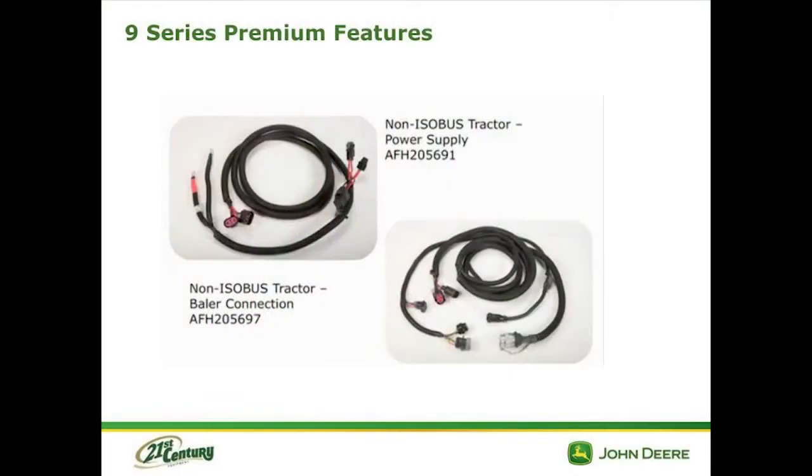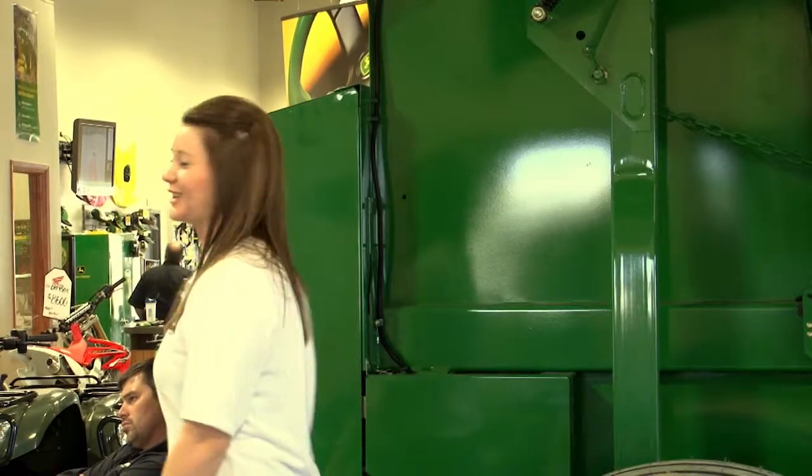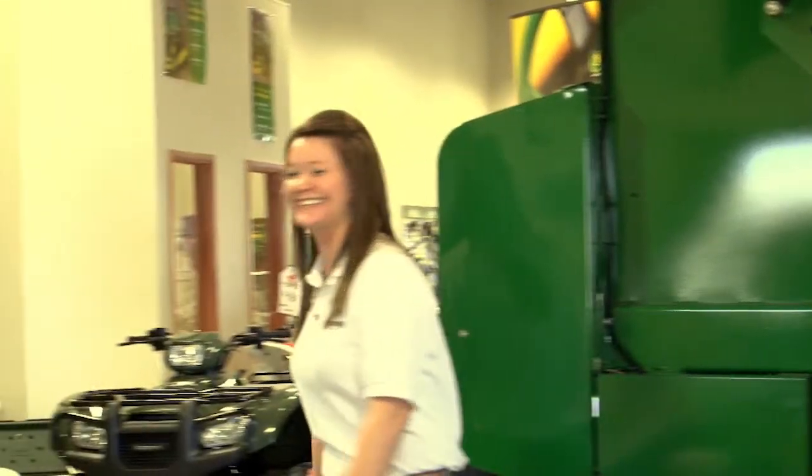This is that harness that I was talking about, that if you have an older tractor, we just put this harness in there and it'll help connect the baler to the tractor and hook up that monitor. So we do have options if you don't have to buy a new tractor to run the baler.